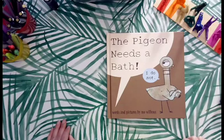The Pigeon Needs a Bath! I do not. Words and pictures by Mo Willems.